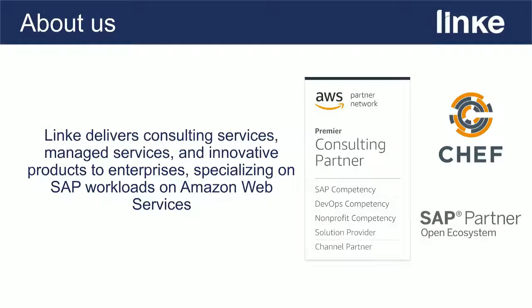Well, first of all, a few words about ourselves. For those of us that didn't know us, Linke, we are an AWS Premier Consulting Partner. We also partner with Chef and SAP, as well as AWS, as our three main partners. And we are a company that delivers consulting services and managed services to enterprises specializing in SAP workloads on the AWS cloud.